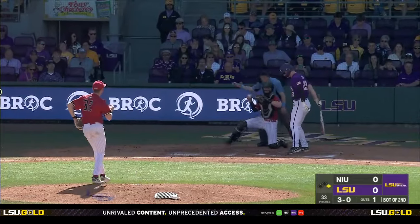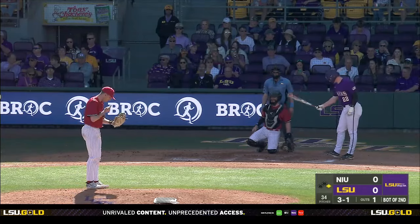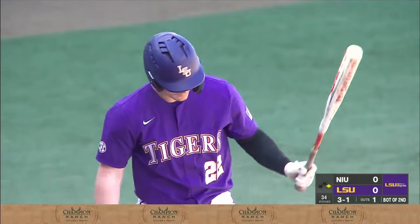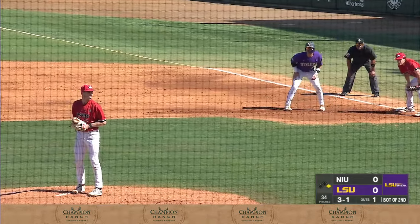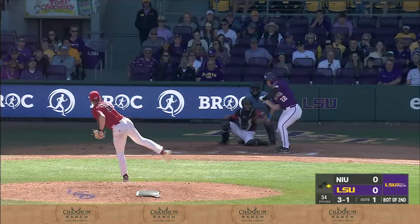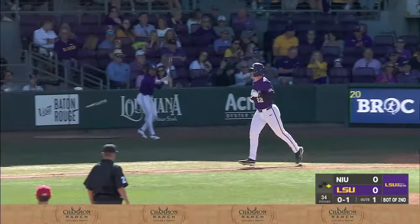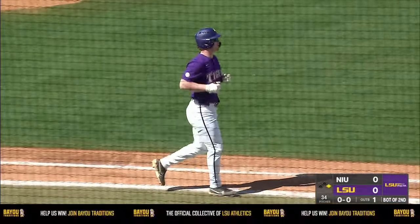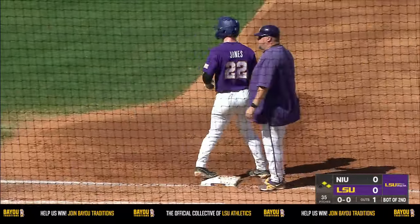3-0. Strike on the outside corner. That'll make it 3-1. Jones loaded up the bat. I'm not sure the full take was on, but nonetheless, it's now 3-1. So a hitter's count. Jones yesterday trying to fight this one. Took one deep to left center field, but the park held on. That pitch misses inside. Stewart gives up a walk. So two walks so far here in the bottom of the second. Not quite back-to-back. We'll put runners first and second for LSU.